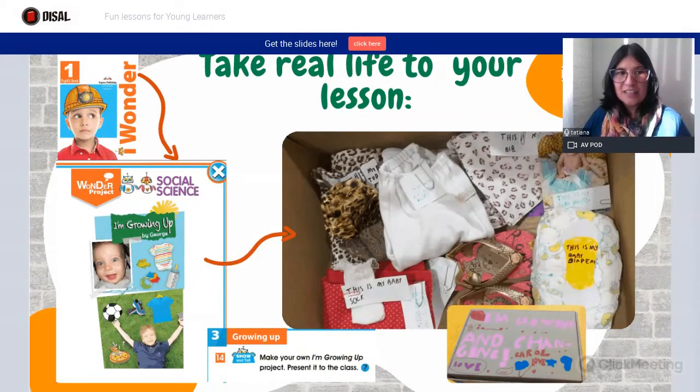And here they were studying "I can" and "I could." The topic is I'm growing up. So they had to create a poster; they could draw. This is what the book brought: they could draw or use photographs to create a poster talking about how they're growing up, things they used to do or have when they were babies, and things they can do and have now.